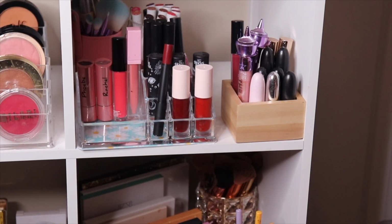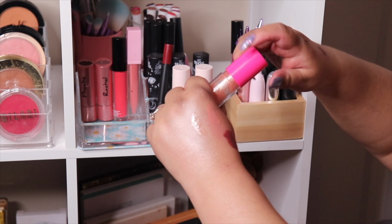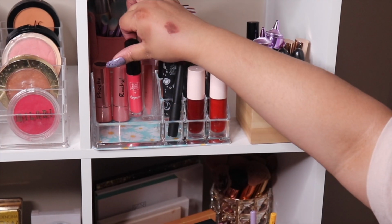The shimmery one is also very pretty. Yeah, let's see if I can swatch it. There you go. I don't know if you'll be able to see the glitters on that one, but it's also very pretty. Next up, we have this.